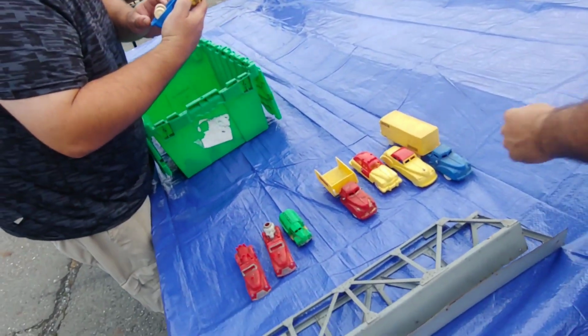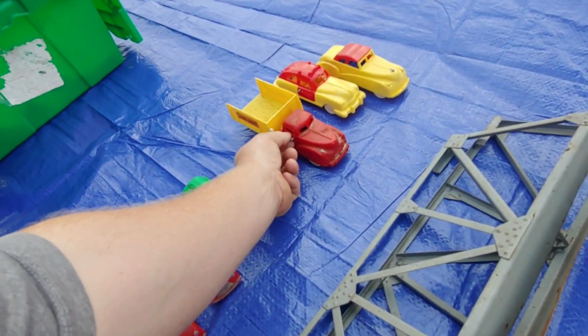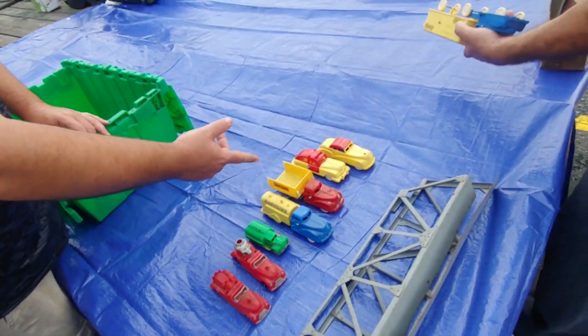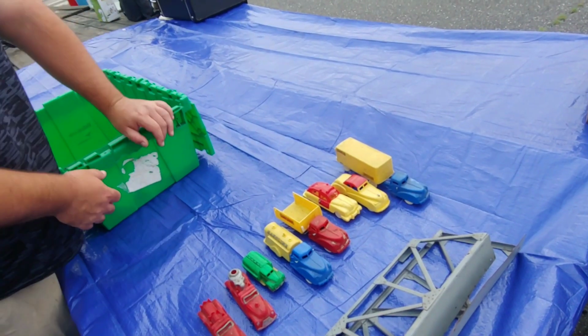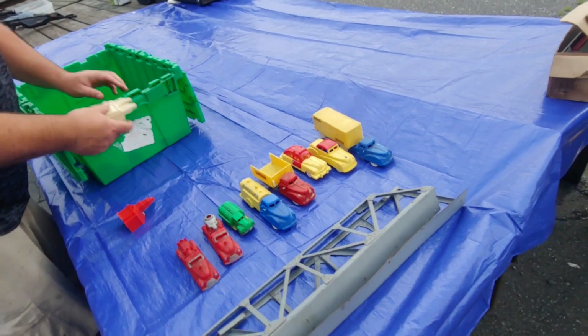I don't know if these were Hubley or not. Yeah, I didn't see Hubley on them. But look at this one, it's got suicide doors. Renewal Productions. A renewal, yeah. Yeah, that's what this is. It's cool, but it's Art Deco because it's got the fender covers on them.